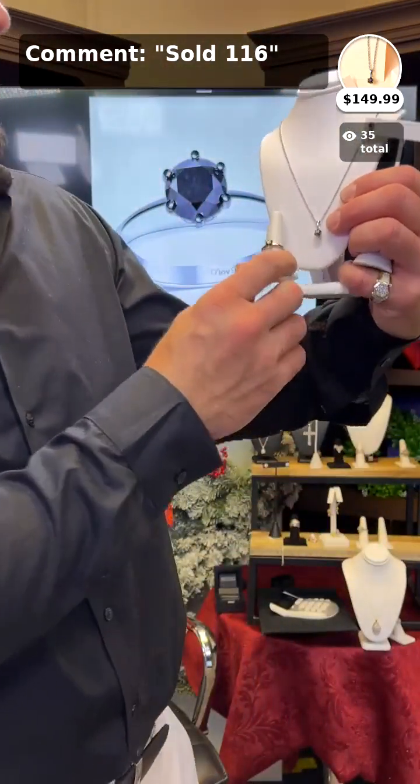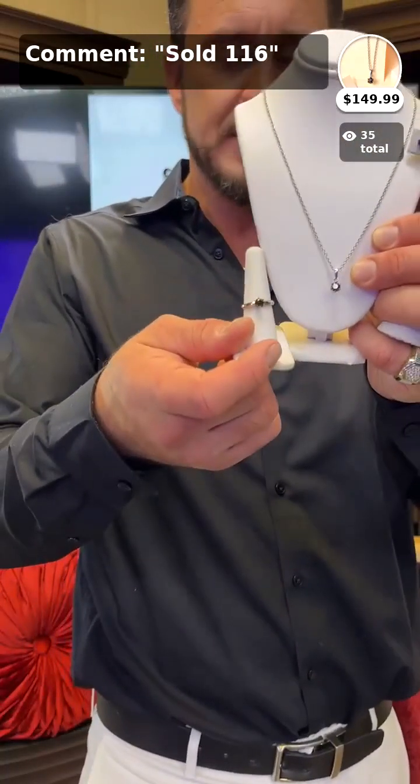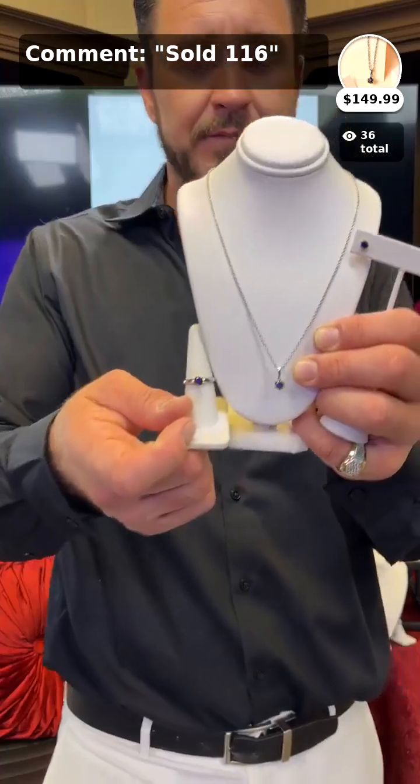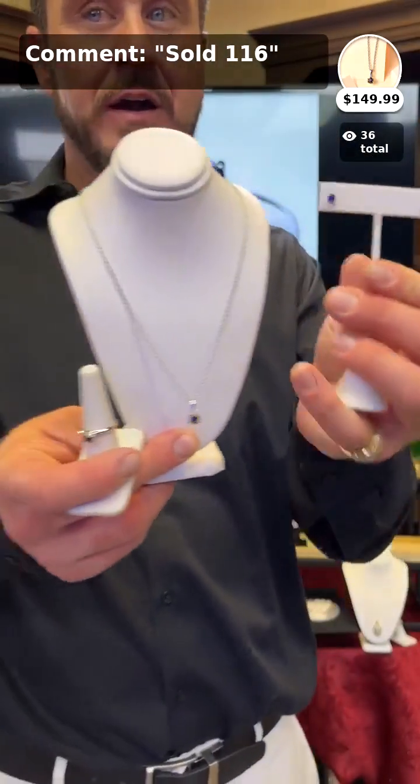And just classy. Elegantly simplistic. Something you could wear every single day. You could dress it up big time. Wear that with a little black dress on New Year's Eve, ladies. Oh my gosh, you're going to be smoking hot. Big disc backs on those as well. All right, take advantage of it.